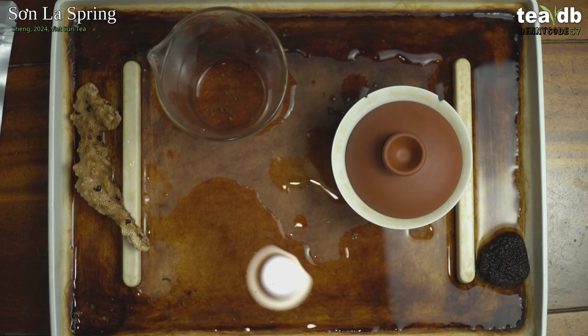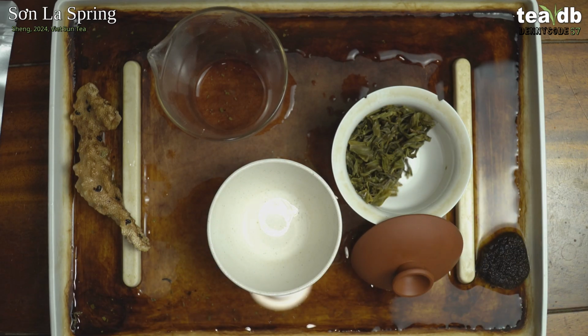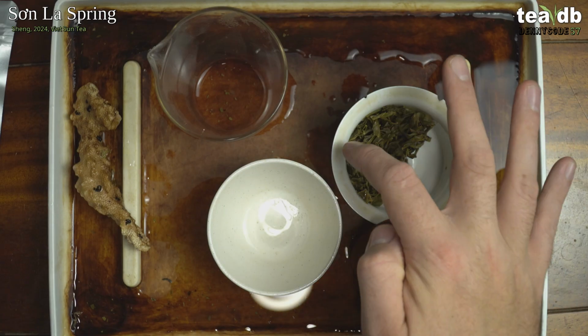Okay. Pleasantly surprised. And again, no shade. It's just Puerh is kind of finicky. And yeah. I'm going in for more. Yeah, I'm probably gonna stop here in terms of filming, but this is great.